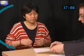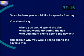Okay. Let's move on. So the next part, I'm going to ask you to talk about a topic for 1 or 2 minutes. Firstly, you will have 1 minute to prepare the topic and write some notes if you wish. Here is some paper and a pencil for your notes, and this is your topic. Describe how you would like to spend a free day. All right? Remember, you have only 1 to 2 minutes, so don't worry if I stop you. Okay. Would you like to start now, please?